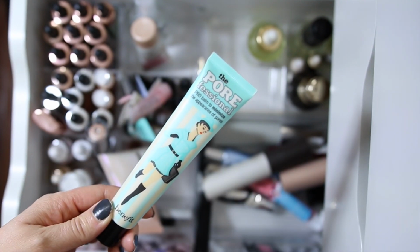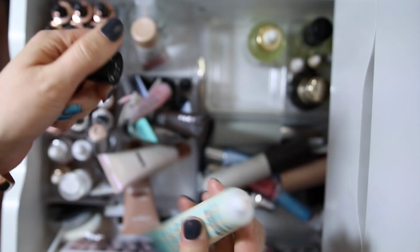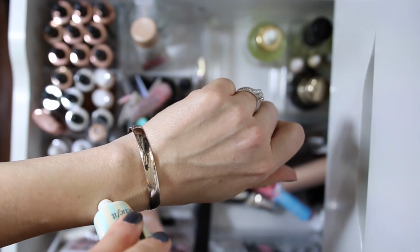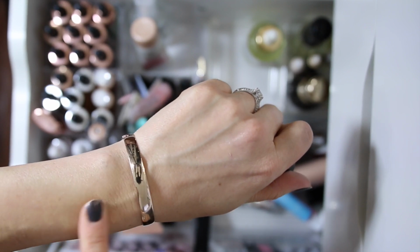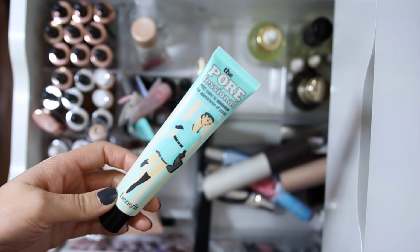This is Benefit Professional, which I used to love, but this is so old. Gosh, and this is like a jumbo size. This is a really good primer though. So this smells kind of funky. It's really old. I'm gonna go ahead and toss this one.